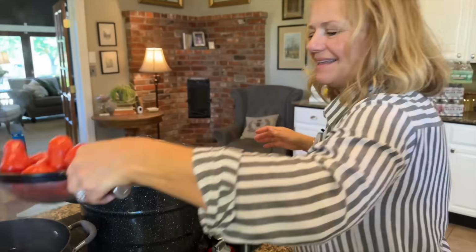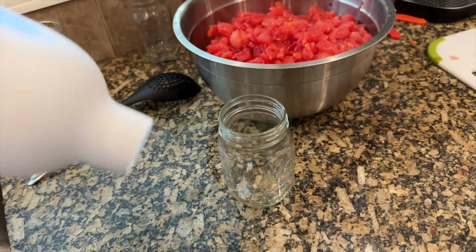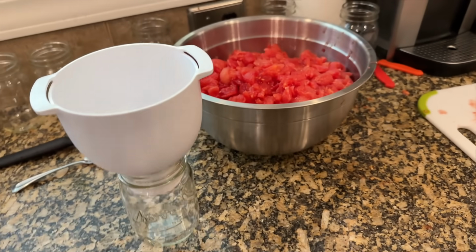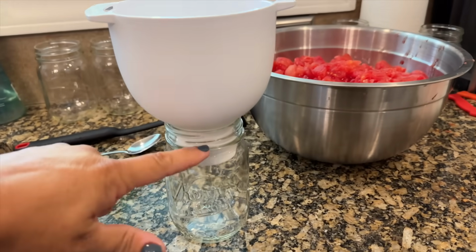But I think we're gonna start packing jars, right? So we can get them going. So we'll basically be taking our sterilized jars, using the large funnel, and then just spooning this mixture in and packing it in as tight as we can while leaving 1/2 inch of head space, so about right to here.